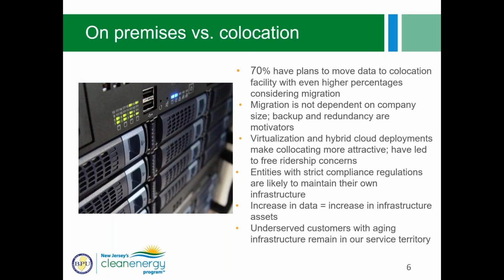We're finding this migration is not necessarily dependent upon customer size or company size. It could be large or small; there's not really any direct correlation. The backup and redundancy, and the internal costs of managing the data, are the primary motivators. We're seeing a proliferation of virtualization and hybrid cloud deployments, which goes hand in glove with co-locating and making co-location more attractive.